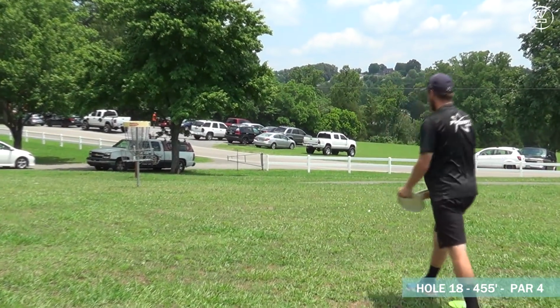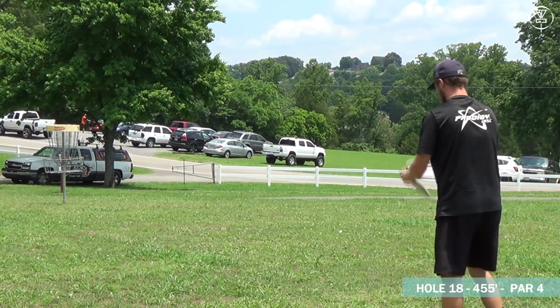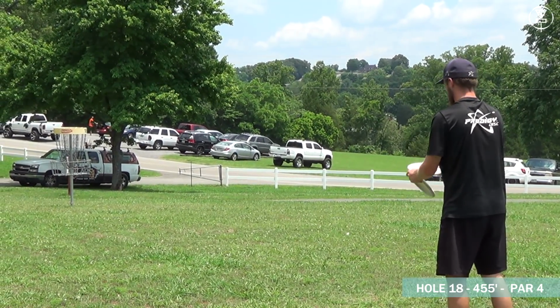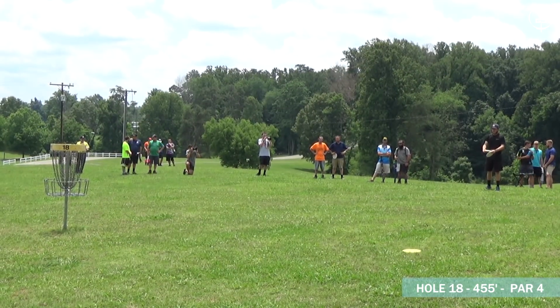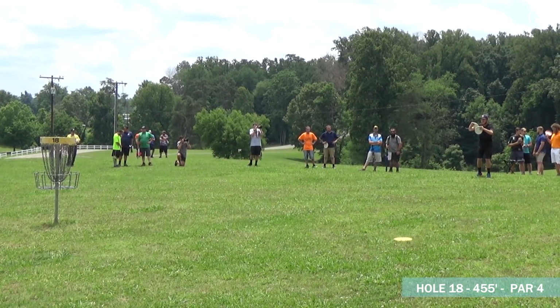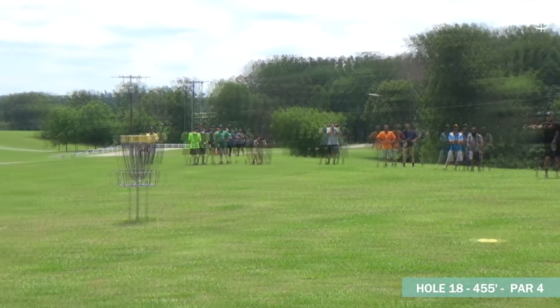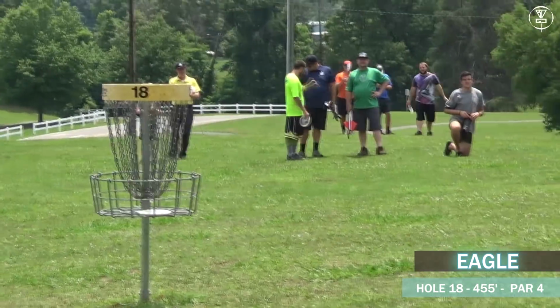Brandon wasn't able to make that one, but thankfully it sat down beside the basket. Dickerson looking for an eagle 2. If he can make this, as long as nobody's done a whole lot of work on the second card, it would have to be an amazing amount of work, and this should secure his win at the Tennessee State Tournament. See what he can do. And he makes it. That's got to be a great last putt.